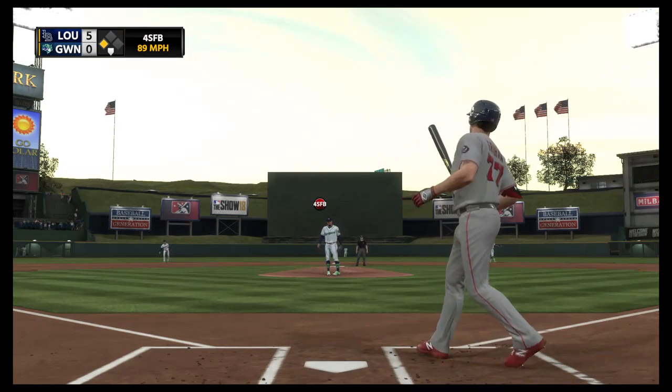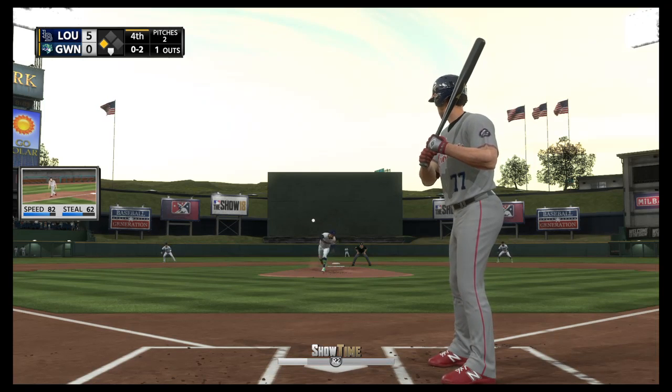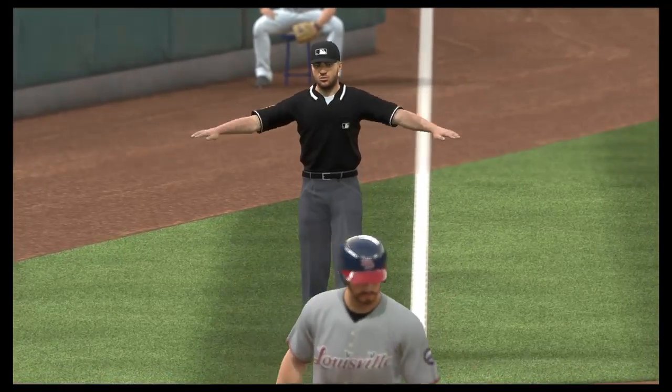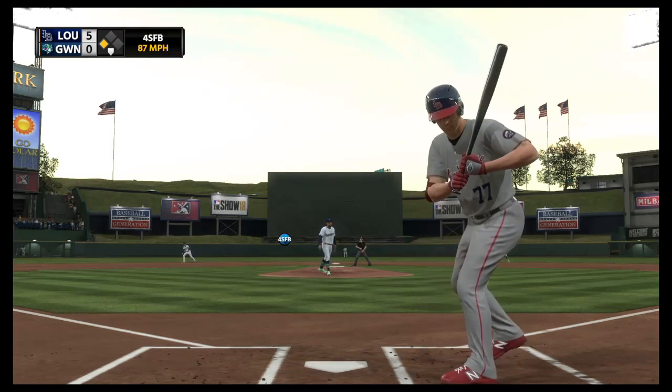Gets the fastball by him here, and he's in control. 0-2. This is going to be an interesting pitch right here. Does he bury something in the dirt? Does he go for the double play and give up the run? Or does he go for the punch out? Let's see what happens. Check swing that time. They'll appeal down to third, and Mike Fillmore isn't buying it. It's ball 1. See you drive it, kid. The 1-2 is taken for ball 2.